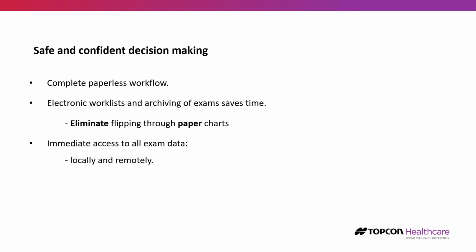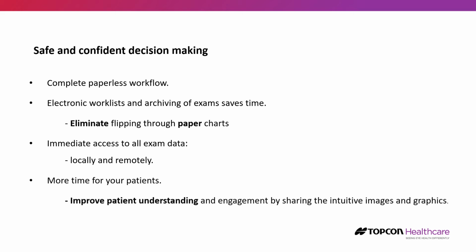By improving patient understanding, more time for your patients allows you to maintain a high quality of care. Display of patient history as well as visualization of disease progression and treatment success create trust among patients. I strongly believe a state-of-the-art data management tool will contribute to the high reputation of your clinic.